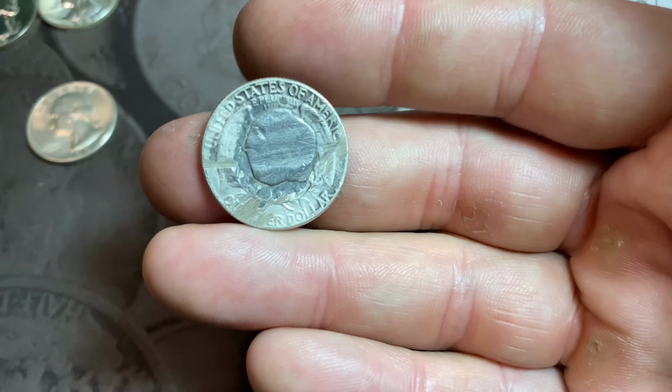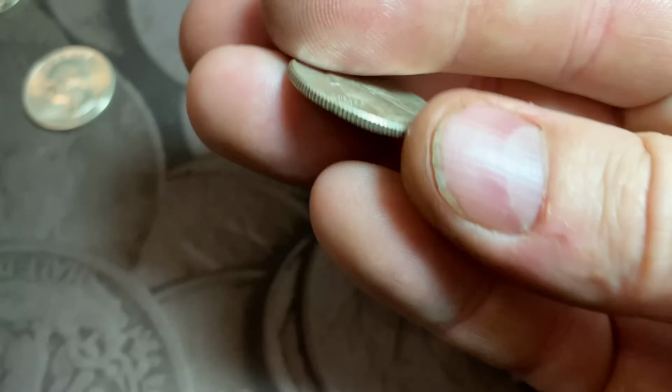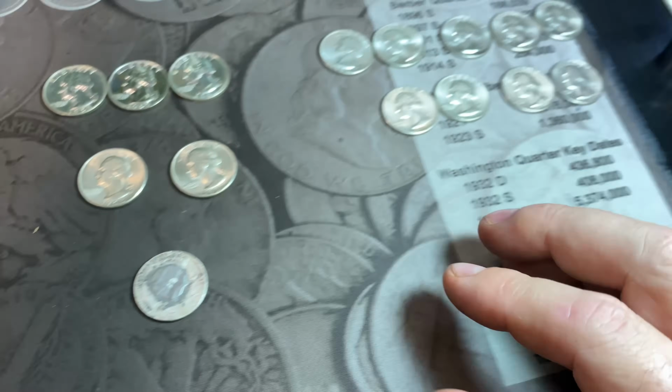And then the other end of the spectrum is, I don't know what the heck this is. It looks like somebody attached it to something. It's just a 64, thankfully, but yeah, that's some damage right there for sure.